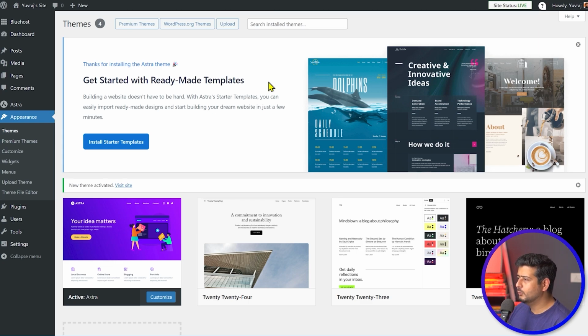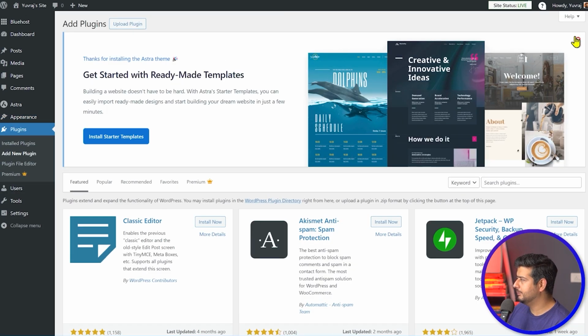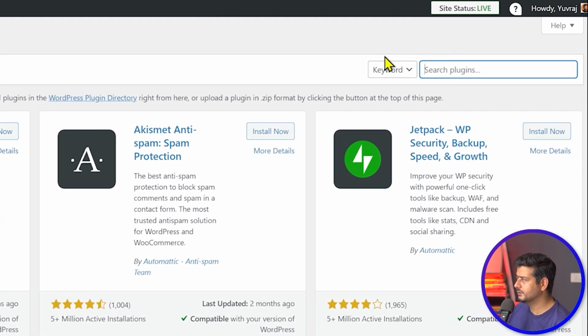All right. So what you have to do is just go to the plugin section and go to add new plugin. You can also click this button, which will take you to the same page, but sometimes this banner does not appear. So I'm going to show you the manual method. Go to plugins, go to add new plugin, click here. And inside the add new plugins option, I'm going to close this out. We're going to search for starter templates.